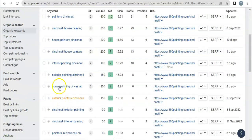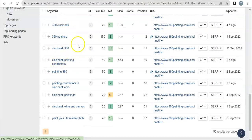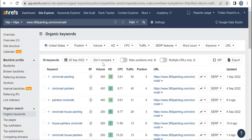And you can see they stay exclusively buyer intent and location oriented. There's nothing different in there. They have their company name in there, but it's only being searched 150 times, and this is going to be a national keyword as well. And then Cincinnati 360, Cincinnati painting contractors, that only has a 10 search volume, so that's not really worth it unless you're trying to rank a picture or something. But I was just showing you a few good examples of things you would want to rank for.